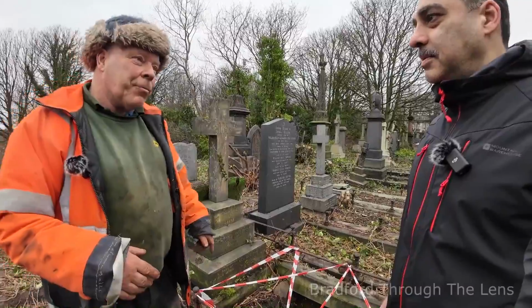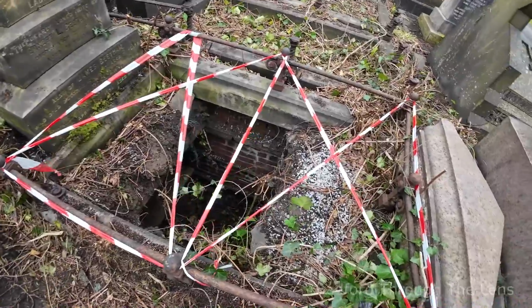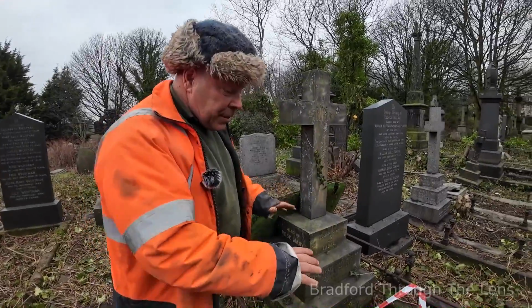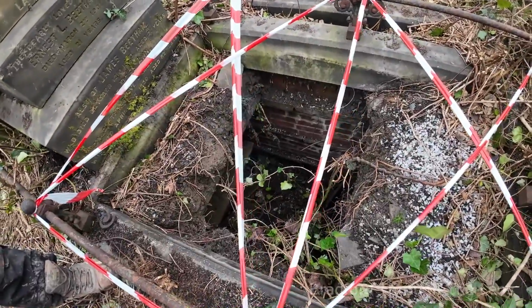Right. When we have a problem like this. Yeah, so this has been sort of sectioned off, isn't it, for what reason? So this is because it's quite a big hole. Some of the volunteers were doing some work, and this had been placed over the top. And what's happened is they nearly went down. So we have to look at what there is in this grave.